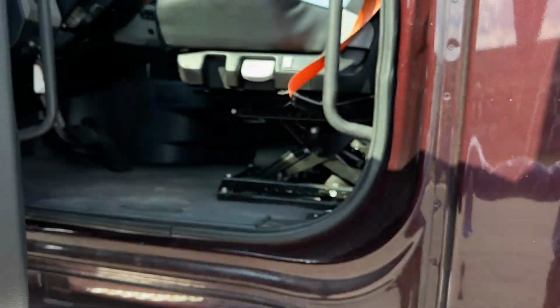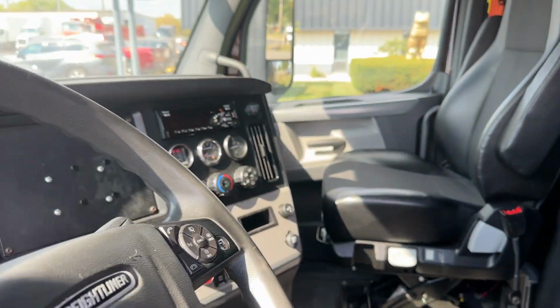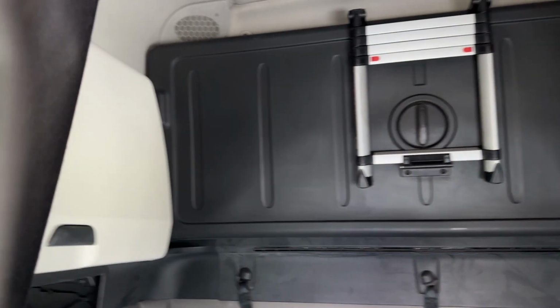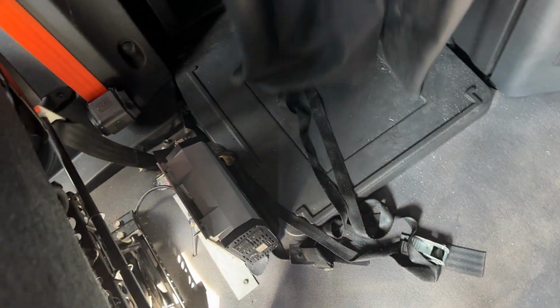Now let's take a look at the inside here. As we can see, we have a double bunk here. Brand new mattress on the bottom. And this truck also does have an inverter.